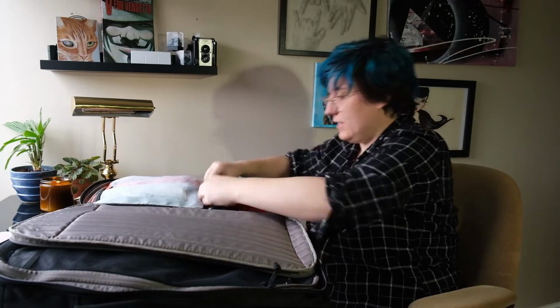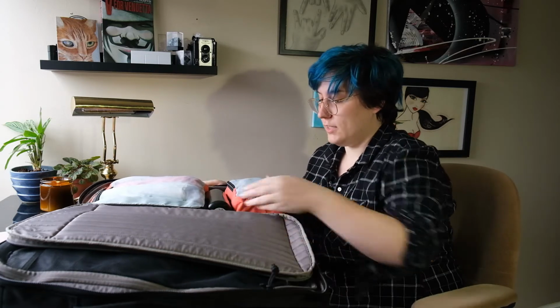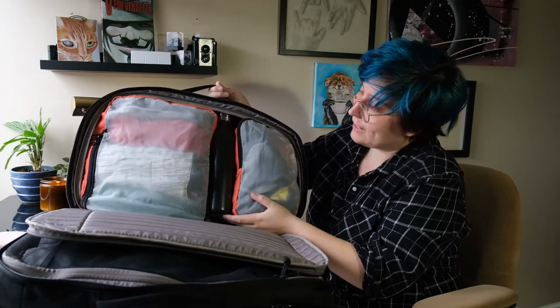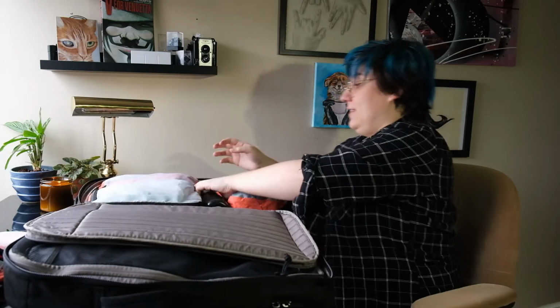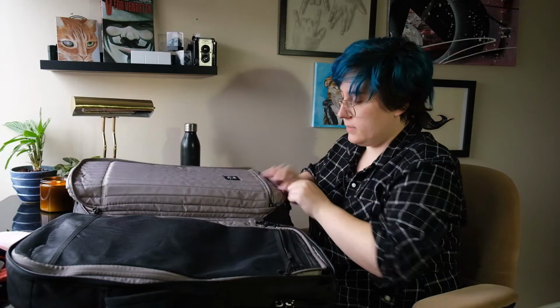Okay, so let's move this up here. This is sealed. There we go. Not that I would put a water bottle in this part of the bag, that's what the outside of the bag is for, but just for context of how much space is actually in there with that inside. Okay, let's seal this back up.